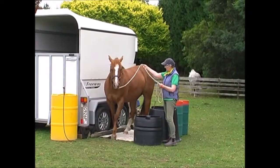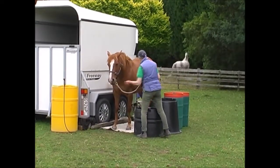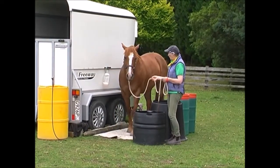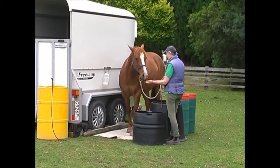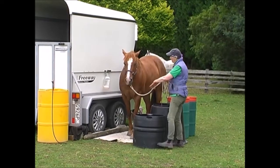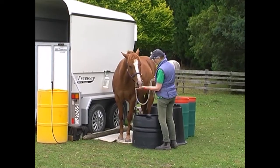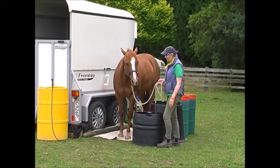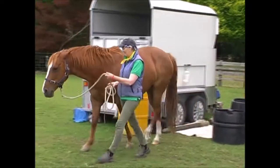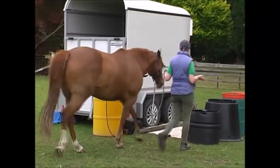Now she's asking her to go back just one step. Click and treat. Back another step. Click and treat. It's one step at a time business. And then she asks her to come one step forward. Click and treat. See how responsive Boots is, even with all the turmoil going on around behind her, and even with a new handler. Bridget doesn't handle her very often, so it's quite a big change for her.